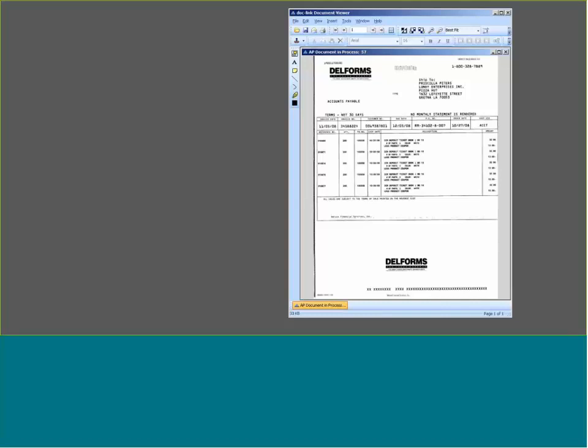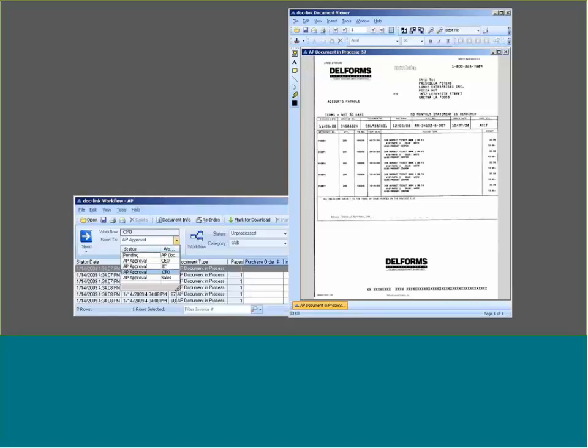Okay? But unfortunately, many of us are either small or we don't have set-in-stone rules. So workflow can be initiated manually as well. So here's an example. An invoice comes in. The AP person is looking at the invoice, and for this invoice, the AP person decides, hey, I need to send it to the CFO for approval. So you selectively decide who you want to route it to and when.